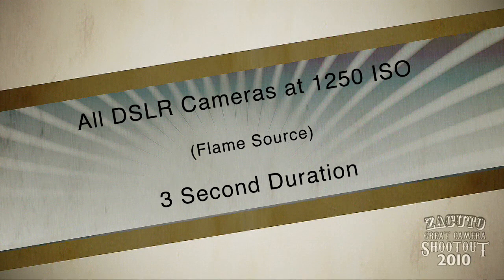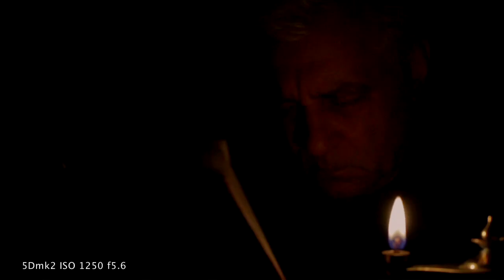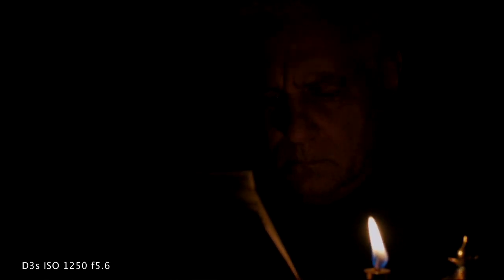Let's bring it up to 1250. Same scene. This is the 5D Mark II, 7D, the 1D Mark IV, the D3S, and the GH1.